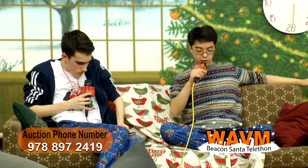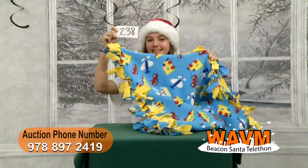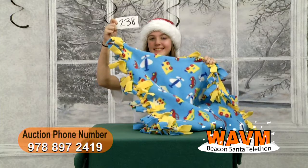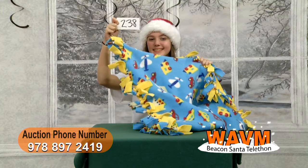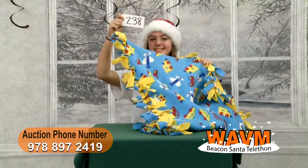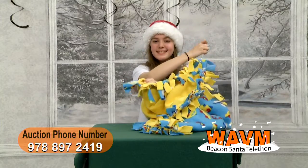This thing is item number 238. It's a Planes, Trains, and Automobile Fleece Toddler Blanket. It's donated by the Friends of the Council on Aging of Maynard. Has a value of $8 and has no current bid. This colorful throw has planes, trains, cars, boats, and taxis on a bright light blue background with a bright yellow on the reverse side. It is about 30 inches by 48 inches. Ooh. That looks pretty soft. Megan, is it soft? It is soft.